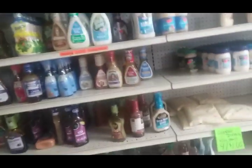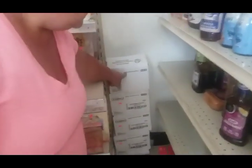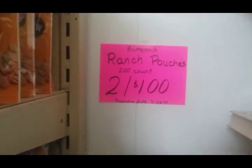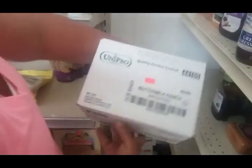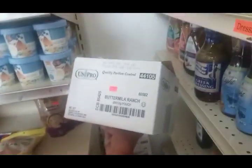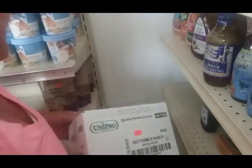This is, look at that. That's a good price. These boxes are buttermilk ranch dressing, and this entire box is 50 cents a box. Show them the size of them. Oh, they're huge. Look at that. 200 pouches of them. That's something else.